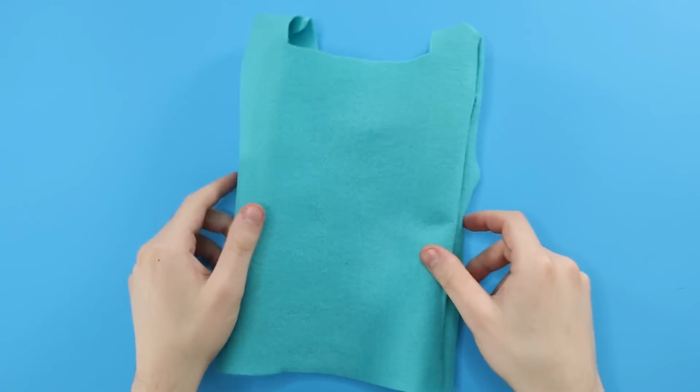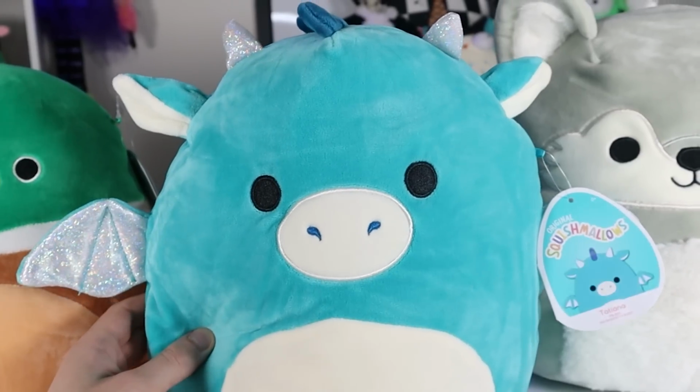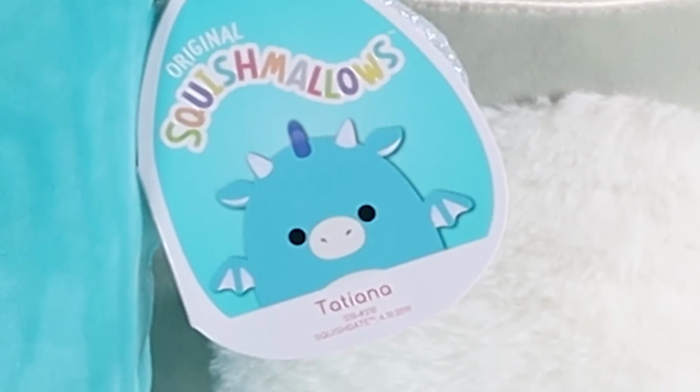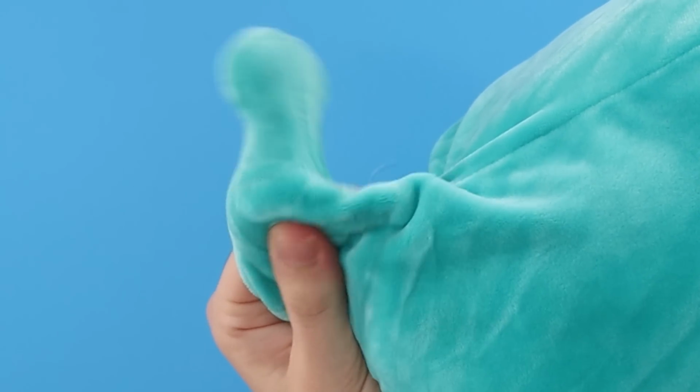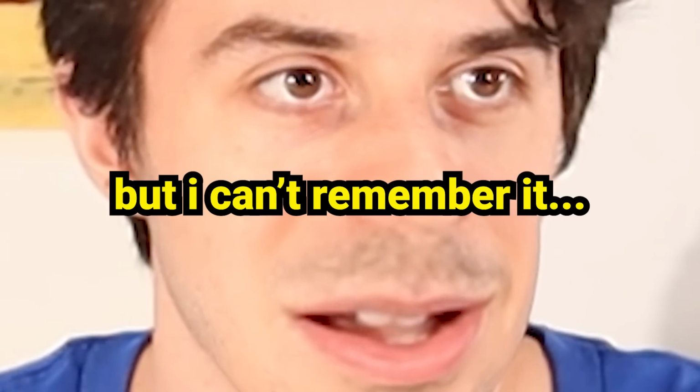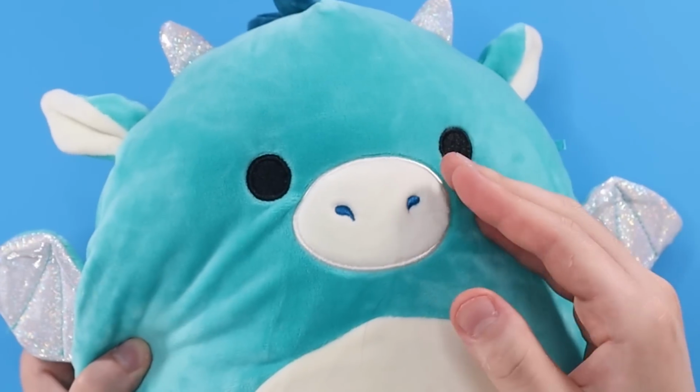I'm gonna use this as a base, and then I'm gonna add bits and pieces of the dragon Squishmallow. Apparently her name's Tatiana. I like that name, Tatiana. I'm pretty sure I've heard my fiance singing a song about Tatiana, but I can't remember it. Anyways, I'm gonna start off by gutting her.